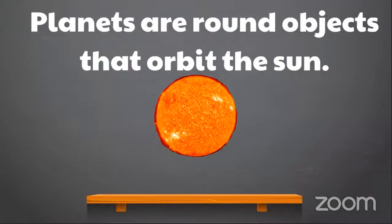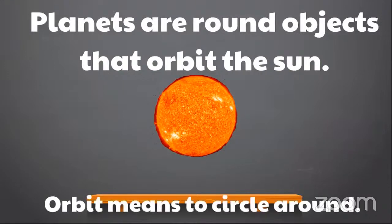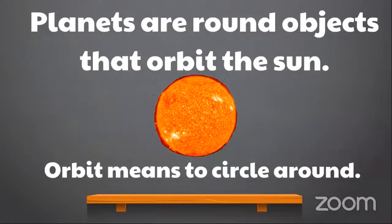It's really yummy. The word orbit means to circle around. That means planets are round objects that circle around the sun.